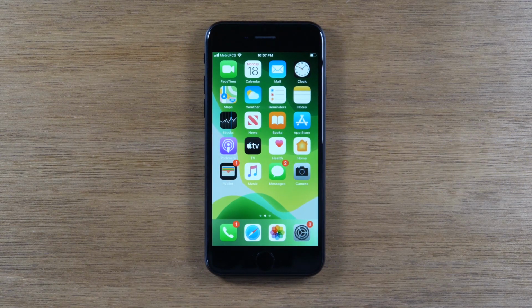Moving on to number 3, another really cool feature is now you have wireless charging. So if you had one of those older 6S or 6 or 7 or the original SE, you didn't have wireless charging. But now you can buy a nice wireless charger and enjoy that feature with this phone.